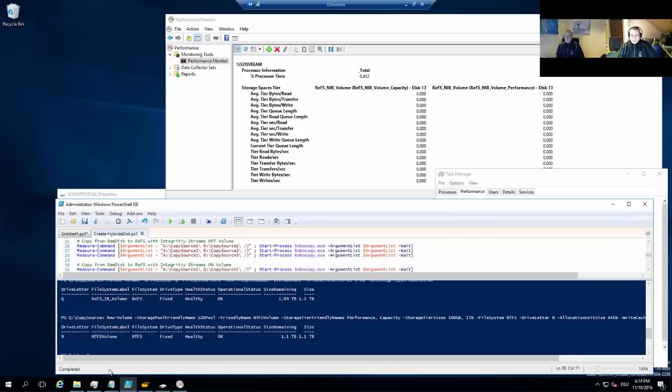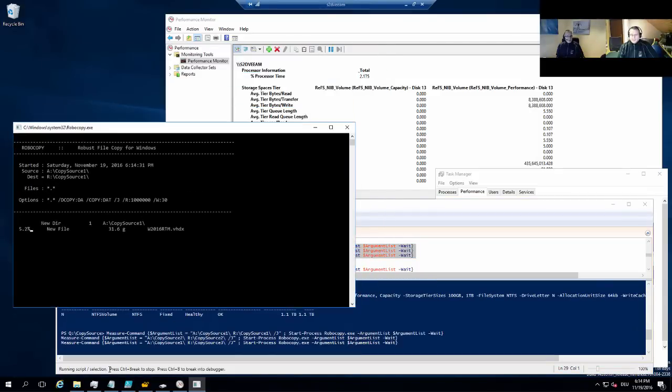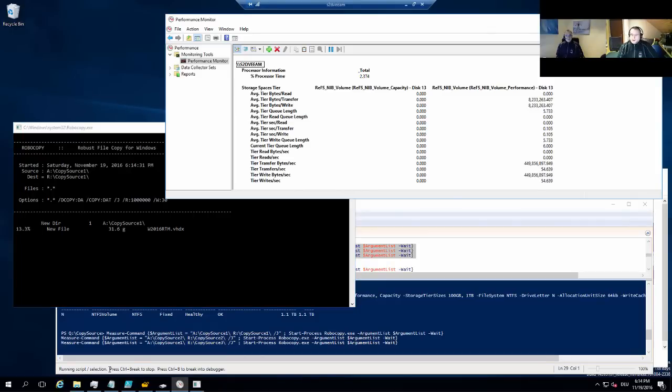We want to do all three of them. So let's try this. If it doesn't work, we will kill the R drive again, right? Okay, no worries. Let's kick it off. So here's our first test. Yep. And we measure the time it takes. It is now copying the 33 gigabyte file.